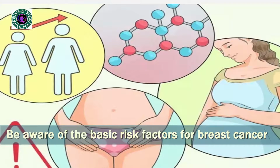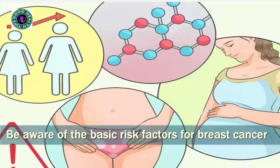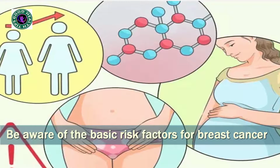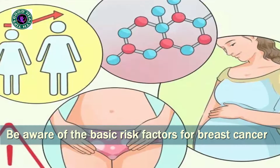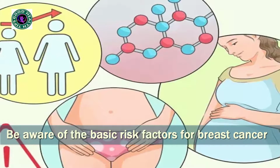Menstruation. If you started menstruating before you were 12 years old, or entered menopause when you were older than 55, your risk is slightly increased. In both cases, the risk is higher because of the increased ovulation cycles.